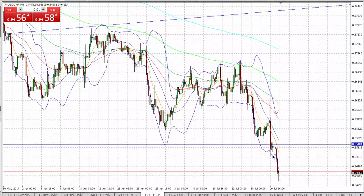So at least when the pair is near the 50 moving average, which you can see here in the red line, you know that on the 4-hour time frame it is more at a fair price. It isn't that oversold, because at the moment you can see the price is very far away from this moving average, and so you know the price isn't very fair. It's very oversold, and entering here for a sell would be very risky.